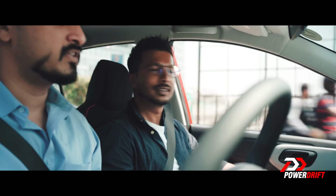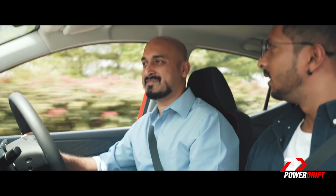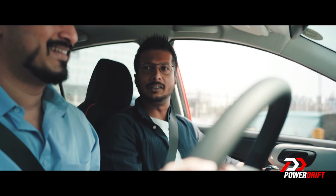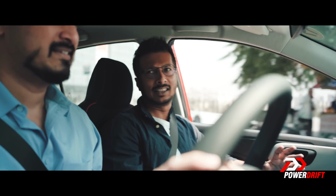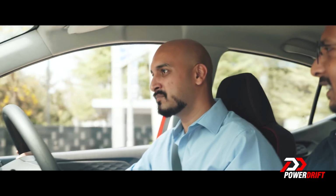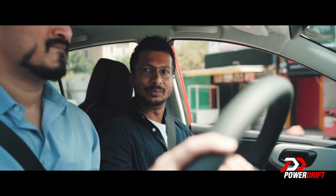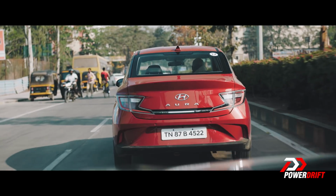All right, what about the all-important boot space? How many bodies can I cram in? 402 liters, and I think that'll be enough for your requirements. I guess so, but I have to admit that I'm not fully impressed. I know, it's a bum, right? I'm still thinking about that bum, yeah. I mean, come on, what was Hyundai thinking?